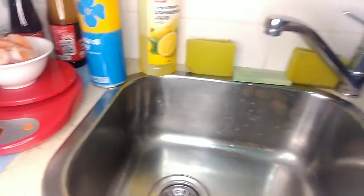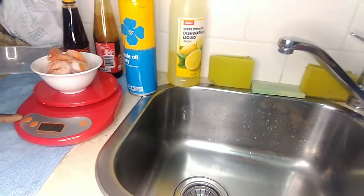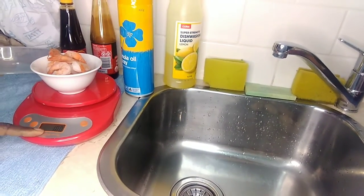I can use, I don't think you guys can see, but this says 100 grams. So I'm using 100 grams of shrimp. I'm trying to make this as interesting as possible, guys. My camera is crooked. Yeah, I'm trying to make this as interesting as possible.